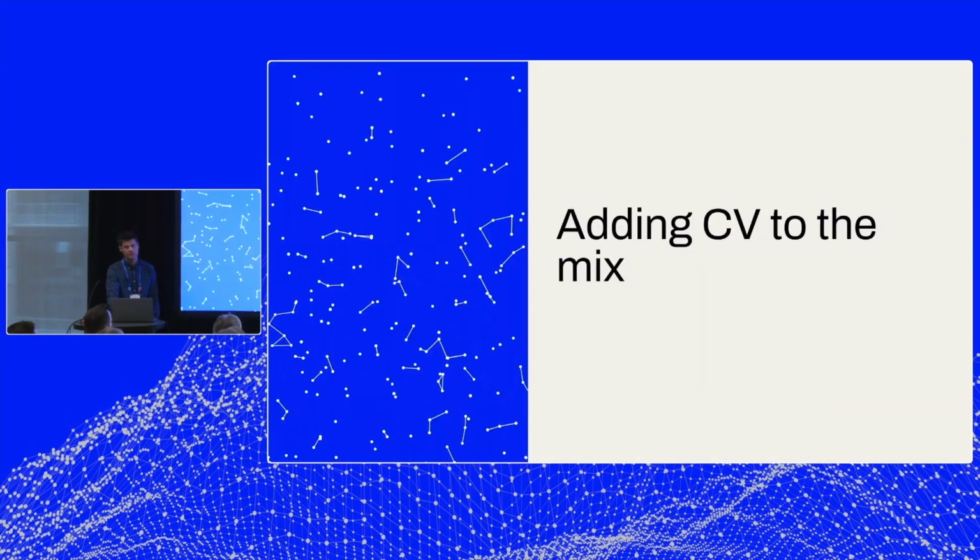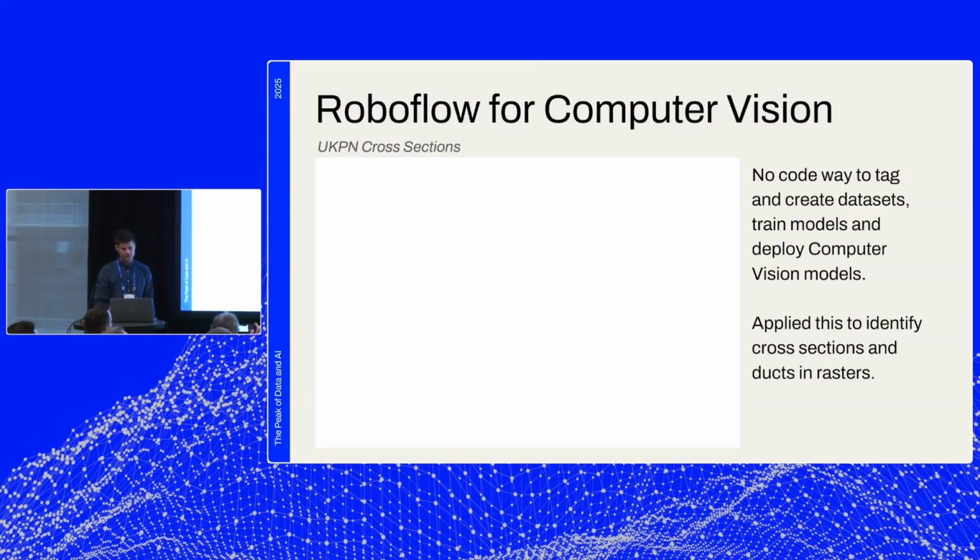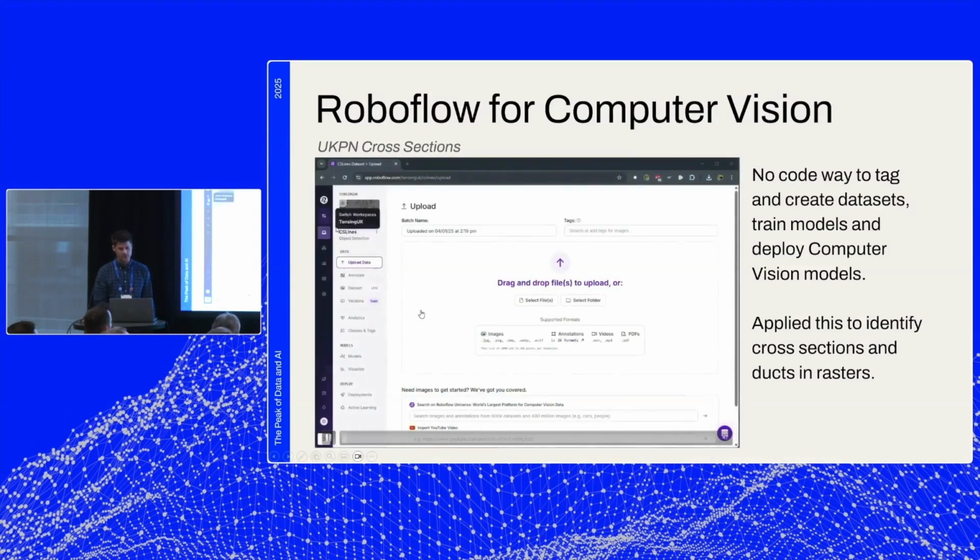I said about computer vision for me. Please work. There we go.